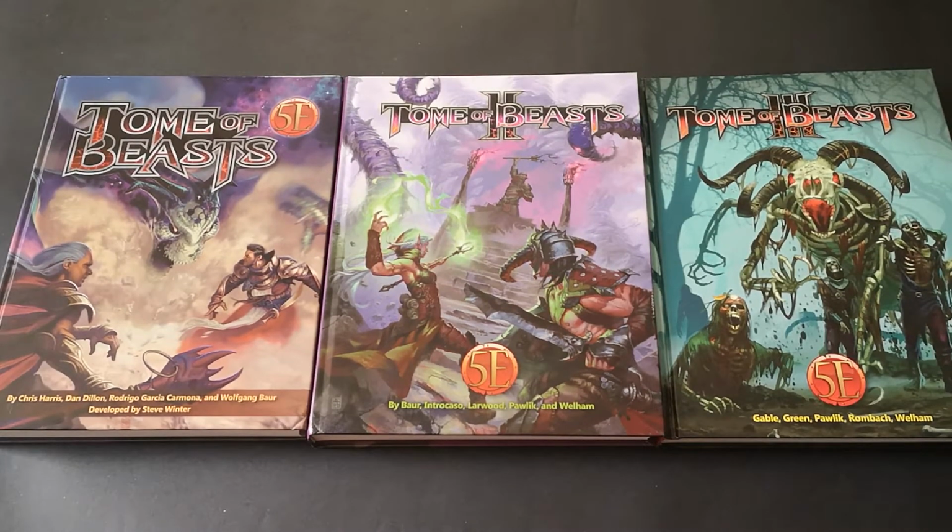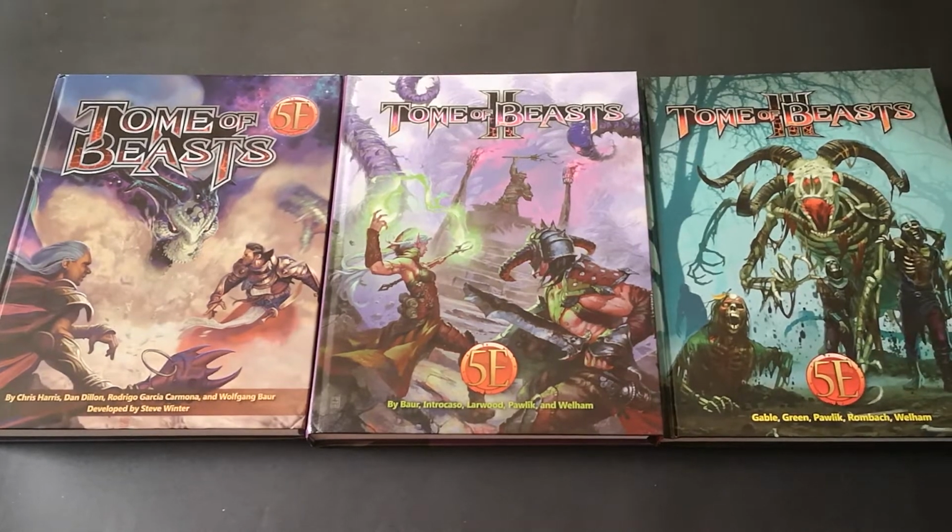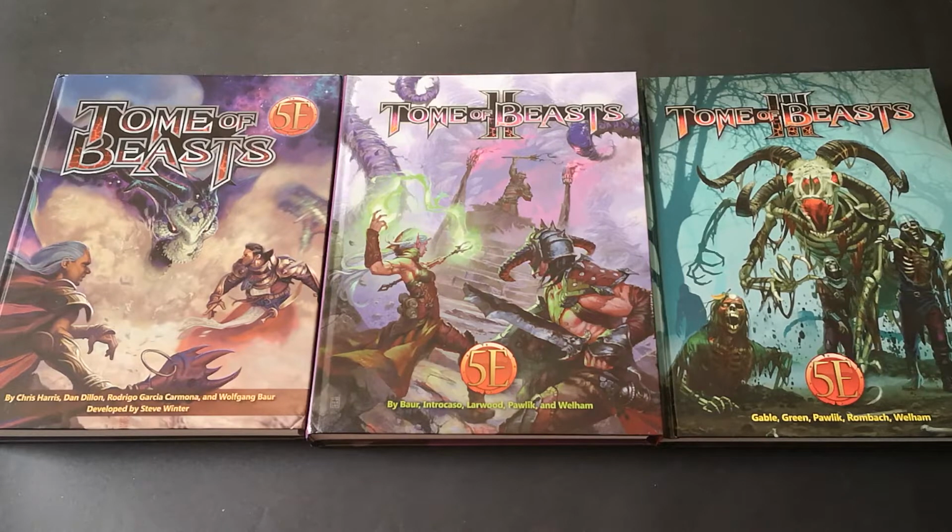Today I'll be reviewing the Tome of Beasts series by Kobold Press. So these are 3 books for D&D 5e containing a whole host of monsters. First up, I just want to say these books are amazing. They've got incredible artwork, as you can see from the front here, a whole variety of monsters which expand on those within the original D&D game, and also just new monsters completely that add to the setting.